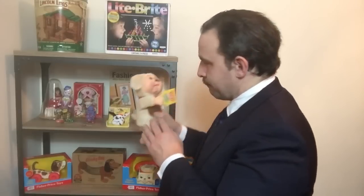Another classic doll we have. This doll right here is a Cabbage Patch doll. Very famous in the 70s and 80s. So famous, in fact, that back in the 80s, around Christmas time, these dolls caused quite a stir.